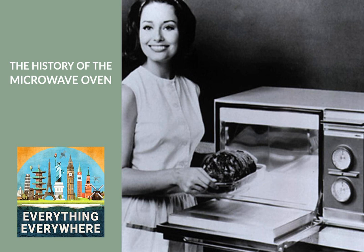That all changed in 1967. Raytheon purchased the Amana Corporation, which was a manufacturer of residential refrigerators, and it released the Amana radar range. It only cost $495, and it could fit on a countertop. It was the first microwave which was small enough and cheap enough for the home.